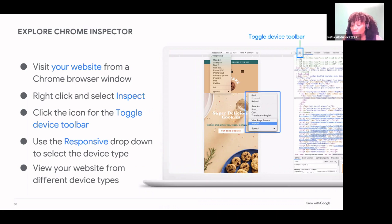You can use Google Chrome Inspector to navigate to your site in a Chrome browser. So you have to open Chrome and then go to your website. Right-click anywhere on the web page and from the pop-up window, select Inspect. On the right-hand toolbar, select the icon labeled Toggle Device Toolbar. This will display a drop-down menu above your website labeled Responsive, and this is what we're seeing here in the screenshot. From there, you can use the drop-down menu to view how your website appears on many different devices. As we can see here, you can see how it looks on iPad Pro, Galaxy, all the different devices that someone may be viewing your site from.